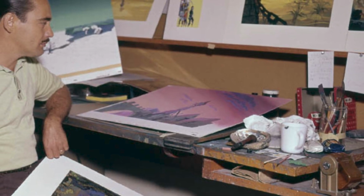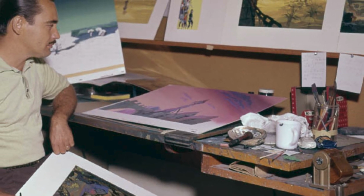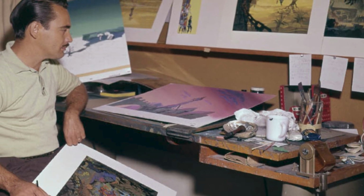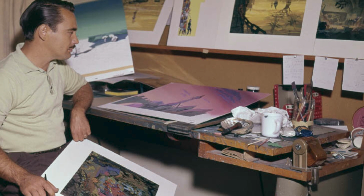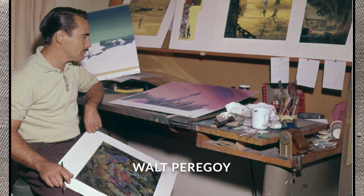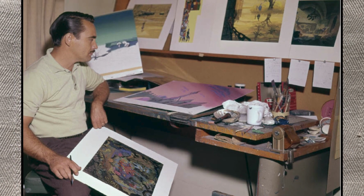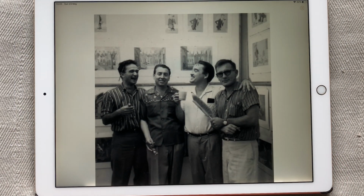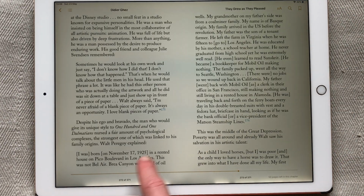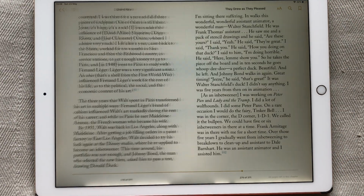"I'm never afraid of a blank piece of paper. It's always an opportunity. I love blank pieces of paper." These are the words of artist Walt Peregoy, an artist with a big ego and a talent to match it. As most Disney artists, he started out as an in-betweener in 1943, when he was just 17 years old. But he left the studio to study art in Mexico and France.